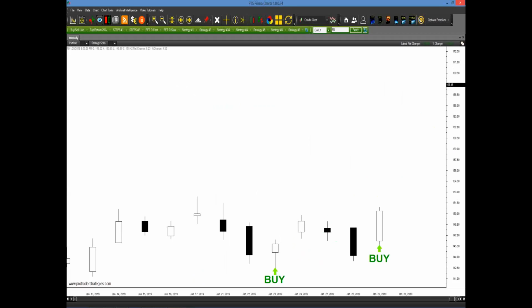So we had 2 buy setups, one on the 23rd of January a couple of weeks ago and one on the 29th, just about a week or so ago. And then the stock gapped up 25 points. Obviously, some news came out. This strategy does not rely on any news or any economic or fundamental information to make its decisions. So someone would say, well, how did you know that thing was going to gap up 25 points? Well, we didn't. We have no idea.